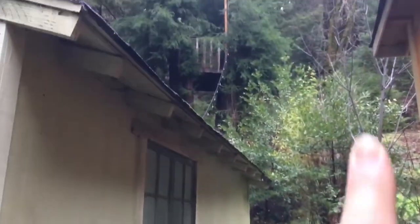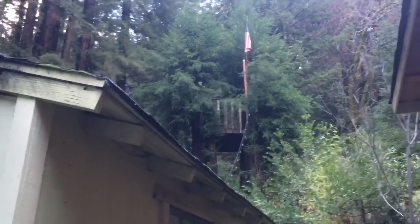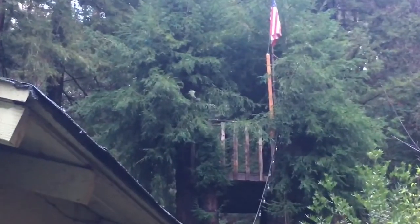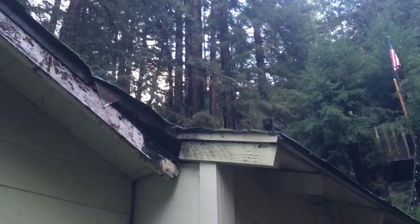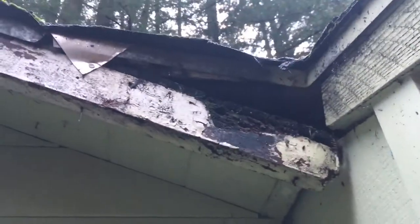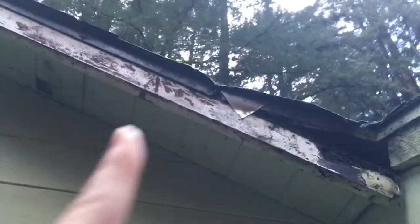There's a little lookout post up there that someone built. You see that? Like a little deck. Oh yeah, guys, look at that. And I see moss. It looks like moss growing on top of the roof, too.